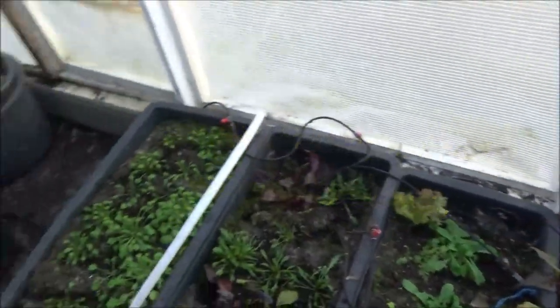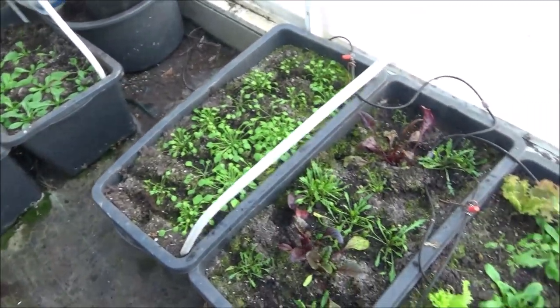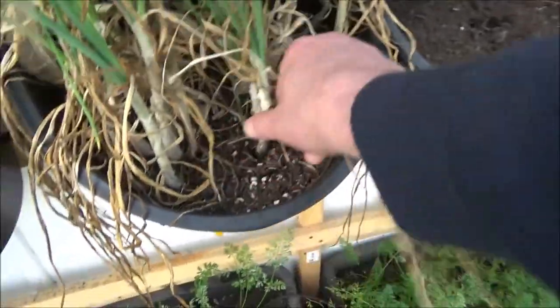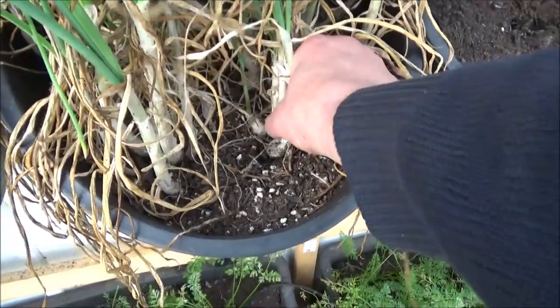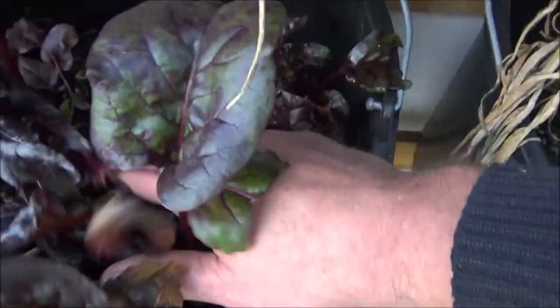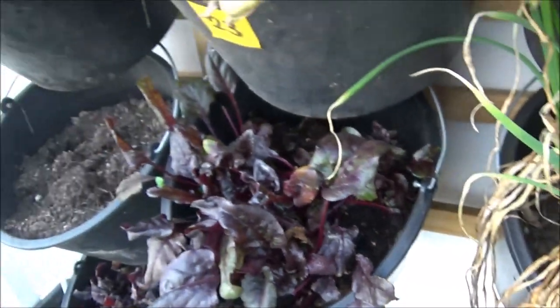But, like I say, it doesn't mean that in a couple of weeks we're not going to get minus 15, because that can happen. And that can happen for a long time. But what I've got is some onions here, which, when pulled back, there's little bulbs on them, you know? These beets, there's some there that are not quite golf ball size, but they'll still grow on, you know?